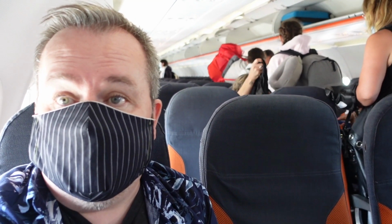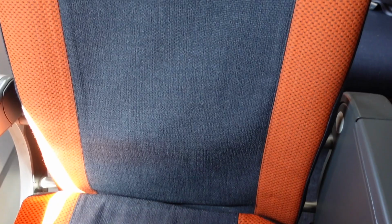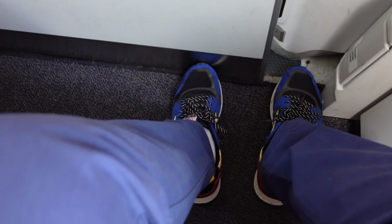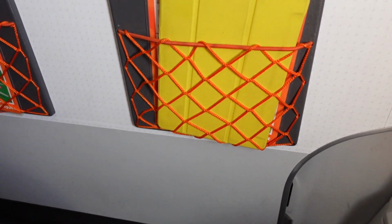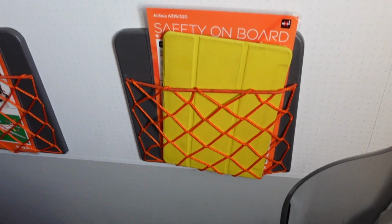Okay, so boarding was fine, super quick. There was some room up top for my bags, which is always handy. Sometimes when people are on in front, they can use up those spaces, so that's pretty good. The seat is upholstered in orange and dark grey to suit easyJet's livery. There is heaps of leg room behind this partition in the first row on the right-hand side. The literature area is very strongly secured and was able to cope with my iPad easily.